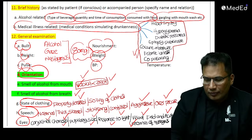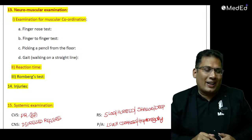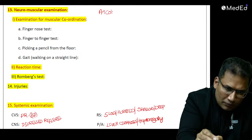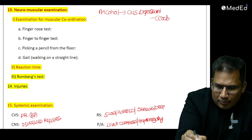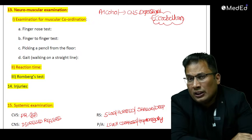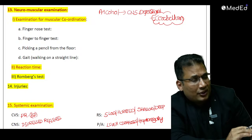Let us move ahead. Then comes the neuromuscular examination, very very important. Examination for muscular coordination. See, alcohol is a CNS depressant. What is alcohol? A CNS depressant. It affects the cerebellum. Cerebellum involvement is very common. You must know that the cerebellum is very important in coordination. When the cerebellum is affected, it affects the muscle coordination.